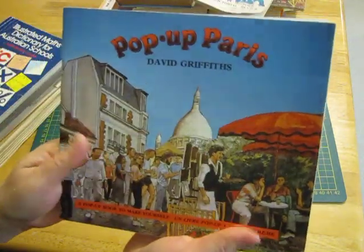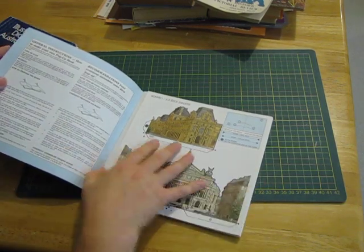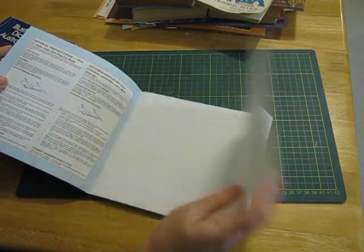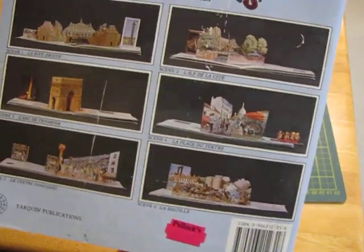Pop-up Paris. This was interesting. It looks like it's all bits to make a pop-up. So I thought that would be quite fun to have a play around with sometime. It's got some pop-ups there.